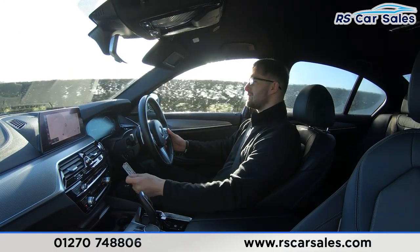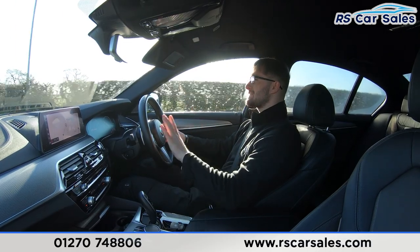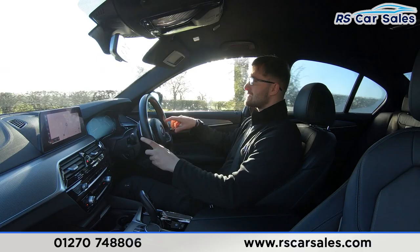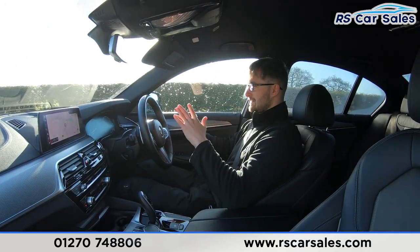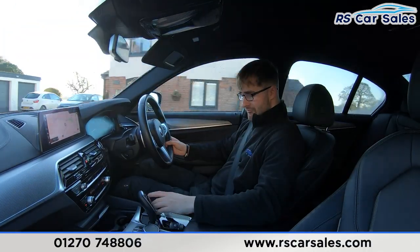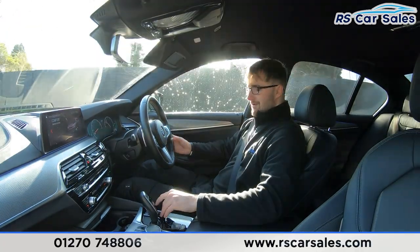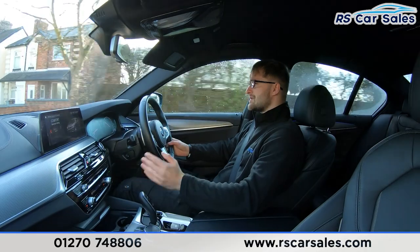We do have a multi-function steering wheel with paddle shift if you put the car into manual mode, and on the left hand side you have your cruise control and also your speed limiter. We have the digital dash, and when you change through your different drive modes it actually changes what the display looks like. Now it's in sport, it has a more sporty red look. When it's in comfort, it's a white look, and when you put it into eco, it then goes blue. A nice feature to have.